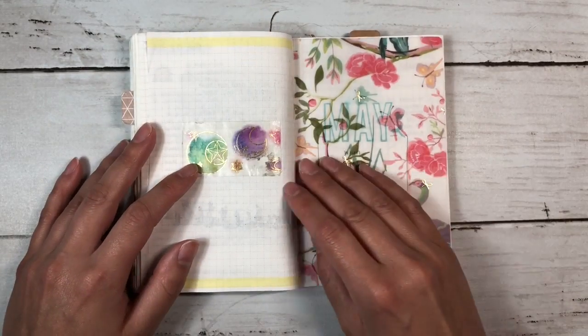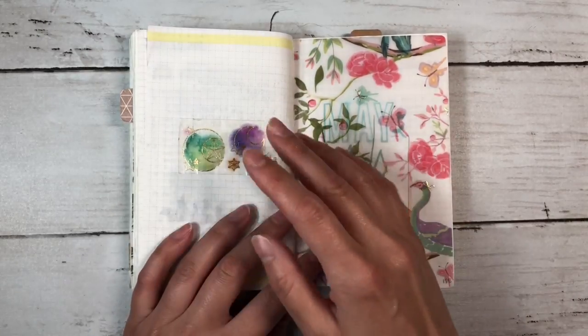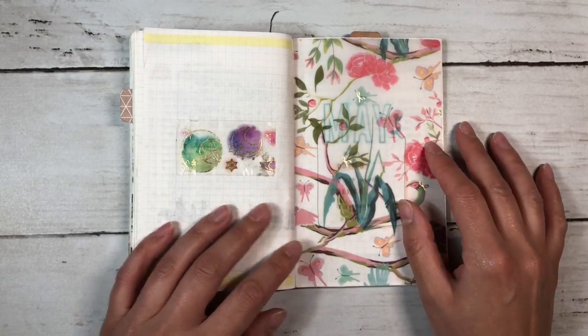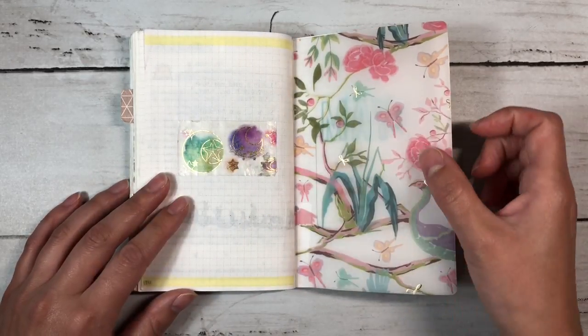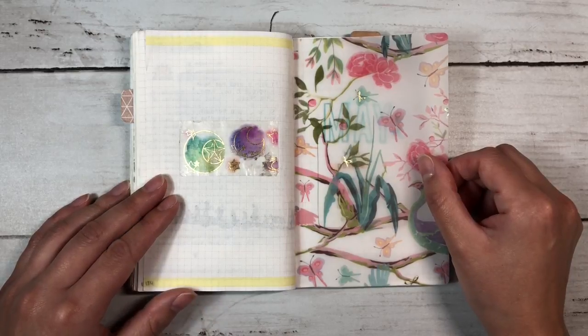I will be filming a flip through of this entire bullet journal at once, but I do have every month in previous videos. I'll try my best to name stickers and washi as I can, but if you do have any questions, please feel free to ask me below.